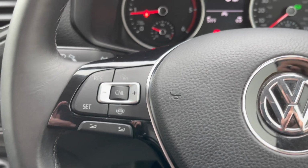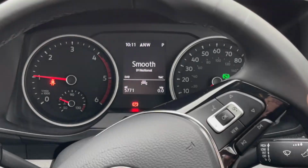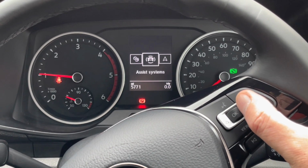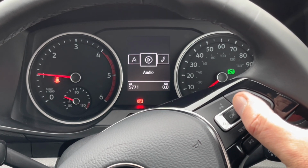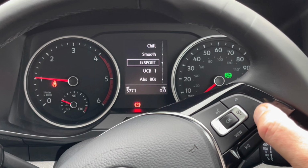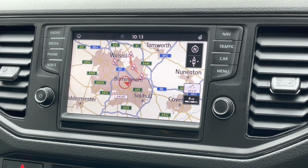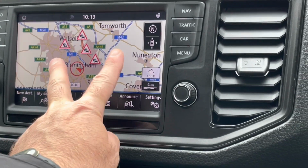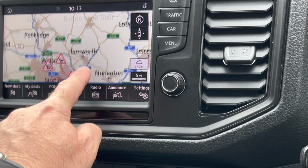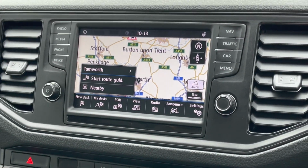This vehicle has covered 5,771 miles. Using the switches on this side of the steering wheel, you can see that you can change settings on the instrument cluster. I'm now going back into the audio settings so you can see that you can change the radio stations if needed. To the centre of the dash you will notice a large size media screen with satellite navigation. As you can see, it's easy to use, just pinch your fingers across the screen. You can also move the map across so you can find your ideal location.